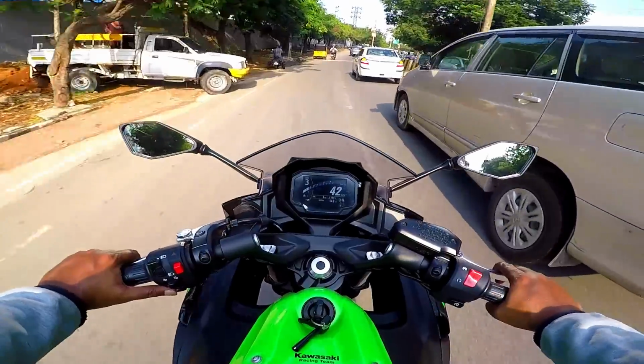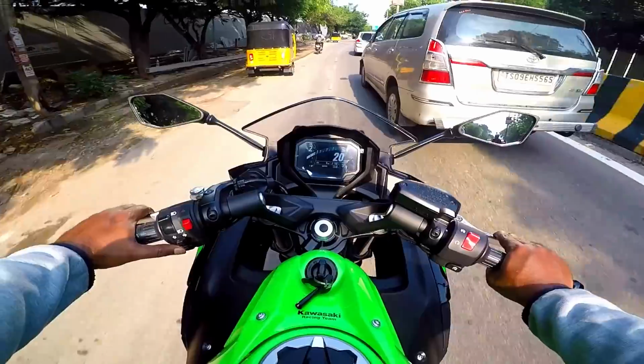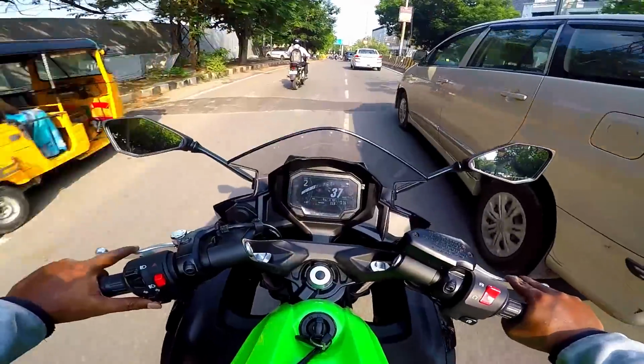The 41mm front forks soak up all the undulations effortlessly and give you great confidence when it comes to the front end feel.